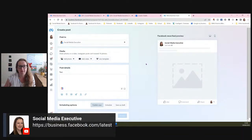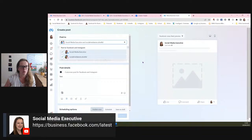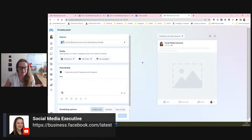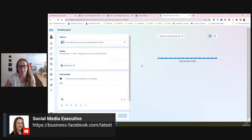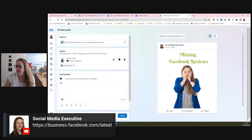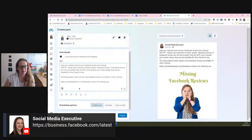So it takes us into this, very similar to the previous screen. We just click the drop down arrow there and click schedule there. And then exactly the same way, we just click add a photo. Okay. So we're going to just upload from the photo, and I'm going to talk about a blog that I've got about missing Facebook reviews. So basically we just put your image in there and then put your text in there as well, as usual. And then you can customize your post there as you would normally. You can tag your products in there. You can edit anything at any point in there. And then all we're going to do is click schedule at the bottom here.